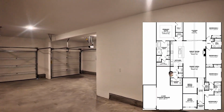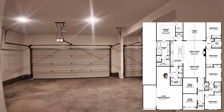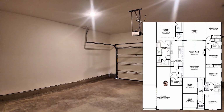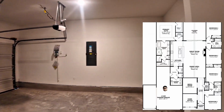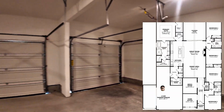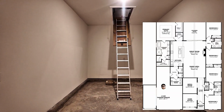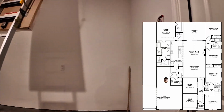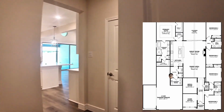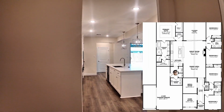So you come into the tandem part, attic access. Oh, I echo a lot in here. This side is going to be 2-car, and then this is your 1-car. So yeah, a lot of room. Put a little workshop back here if you don't need to put a motorcycle or golf cart in front of your car. Gosh, that was so echoey. Alrighty.